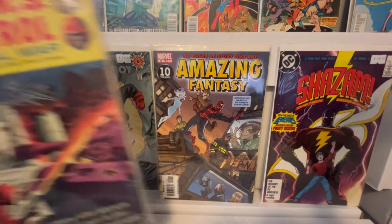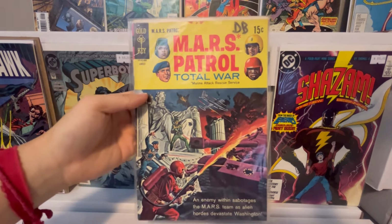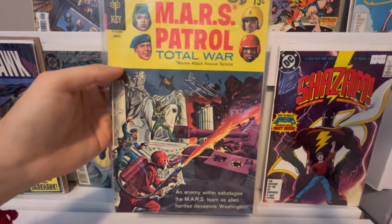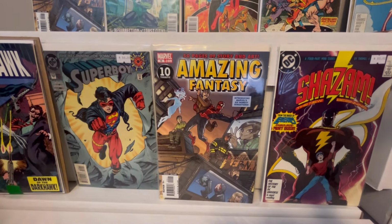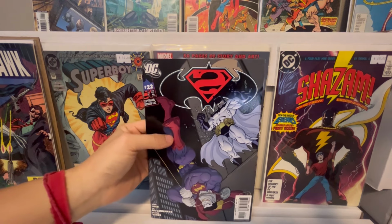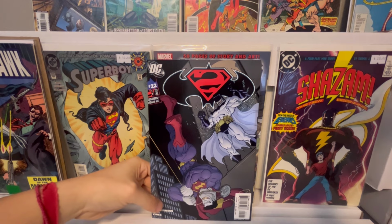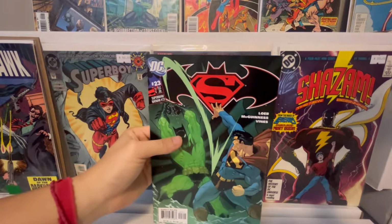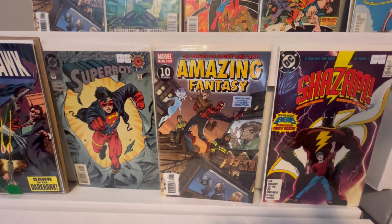And the next one is Mars Patrol Total War. I looked this book up and it's issue number 6. Nothing big about it. I love the artwork on it. There's so much action going on. And next book is, let me just take it out right here. I believe this is the cameo appearance of Batman Beyond in the actual DC run. And issue number 23. This is, I believe, the first full appearance of Batman Beyond, which is pretty cool. I read through it.